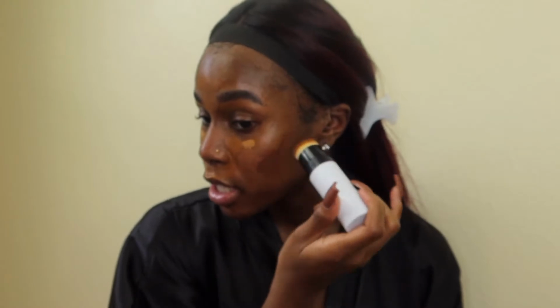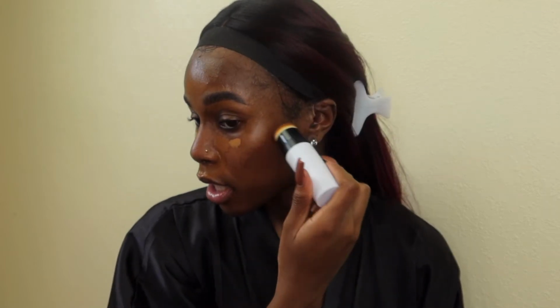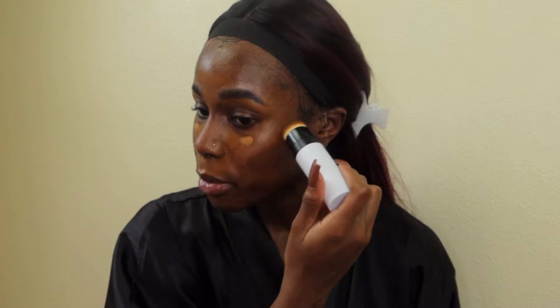What I foresee as a potential issue with this is that I'm obviously gonna have to clean this brush if I'm gonna use this again. And I don't know if this would impact the contour side of this product, the actual makeup product. I hope water doesn't seep into it and, you know, mold starts to form and stuff like that. Like, oh God, look at the way I blended that out.